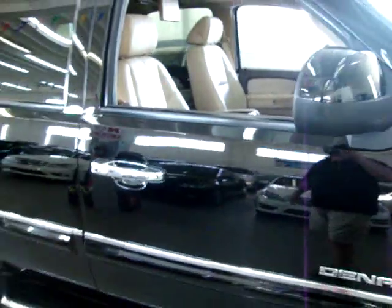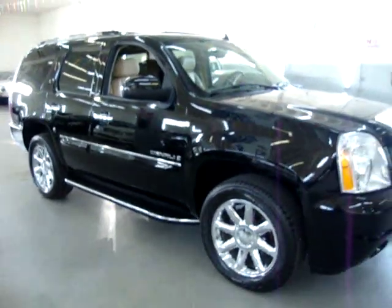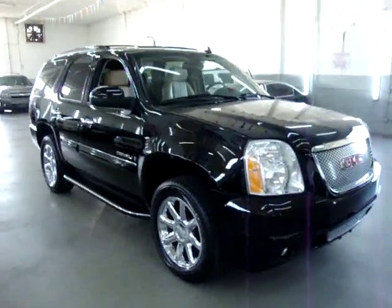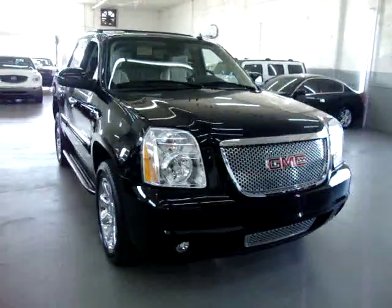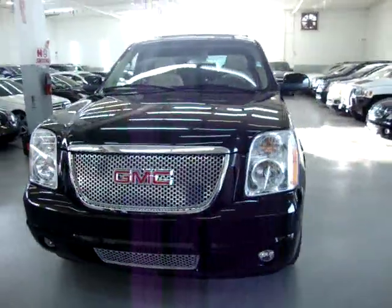Let's talk about financing for just a minute. By the way, this is an all-wheel drive unit, okay? So they are, you know, four-wheel drive you could say, but they call it all-wheel drive because it's permanently on all-wheel drive. It's not one of those like on the Tahoes and stuff that you can switch. It's permanently on all-wheel drive.